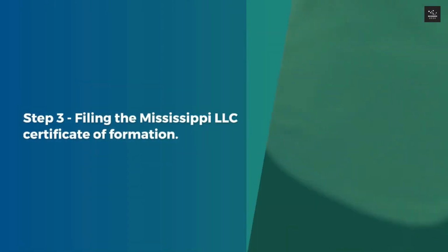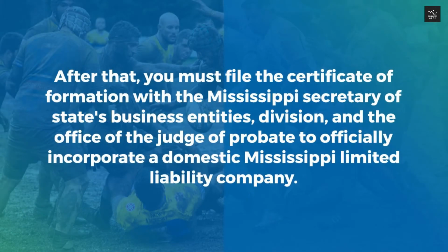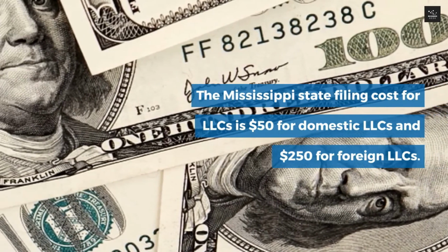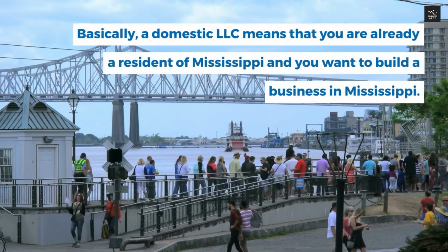Step 3. Filing the Mississippi LLC Certificate of Formation. After that, you must file the Certificate of Formation with the Mississippi Secretary of State's Business Entities Division and the Office of the Judge of Probate to officially incorporate a domestic Mississippi limited liability company. The Mississippi state filing cost for LLCs is $50 for domestic LLCs and $250 for foreign LLCs.